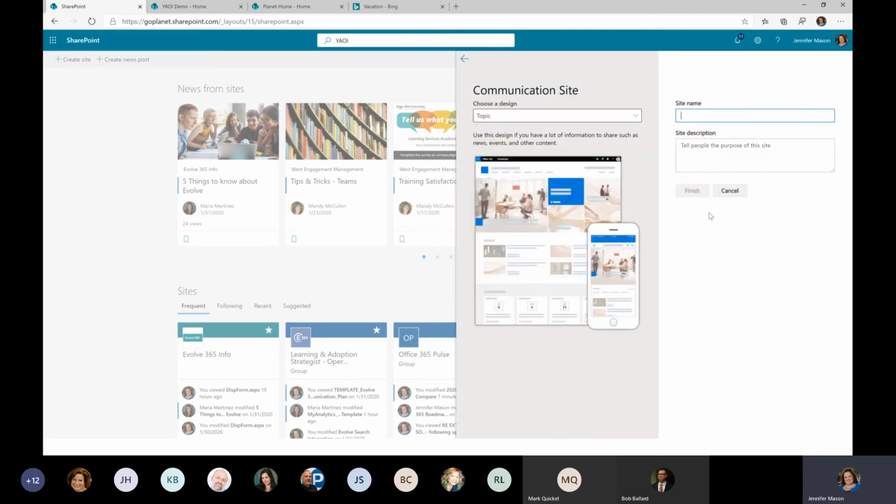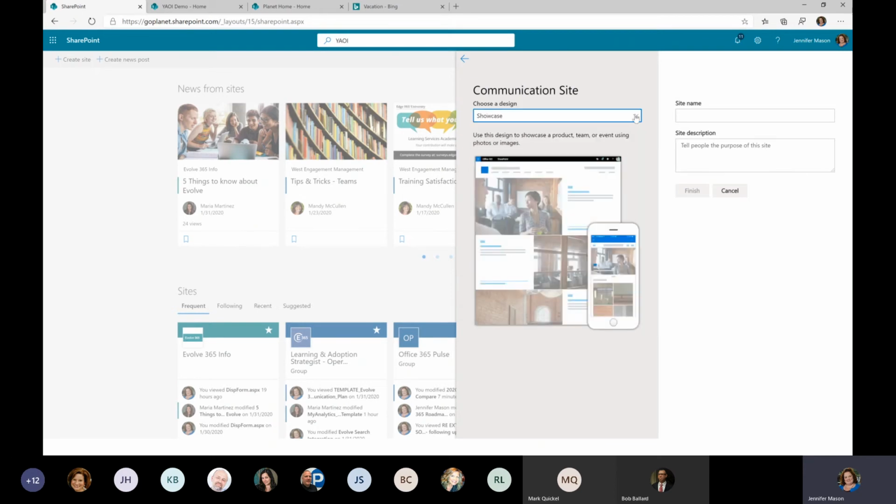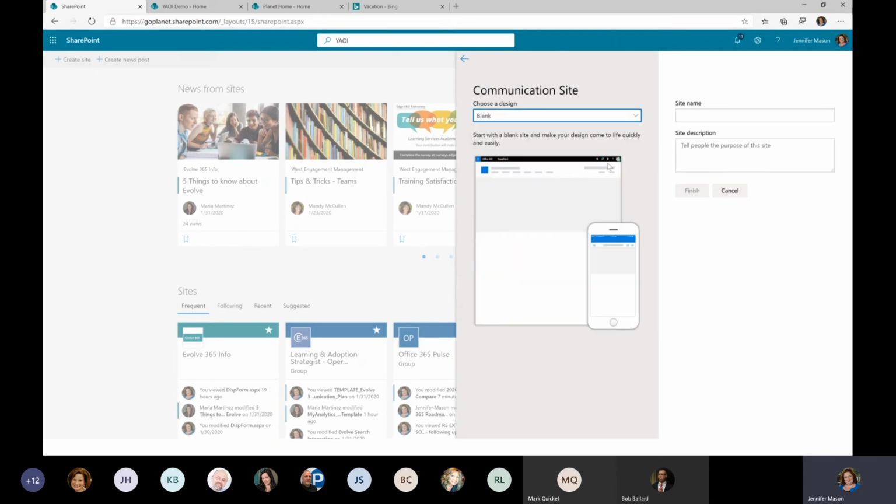If I click on a communication site, it's going to let me create one of these intranet sites I was talking about. So I have a topic style, a showcase style, and a blank style. Now, back in the day when we used to create different template styles, what it meant was that different SharePoint features were activated and we'd have access to different types of lists and libraries and different things like that.